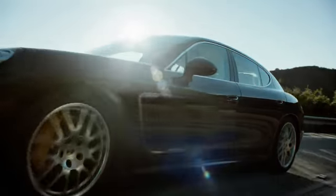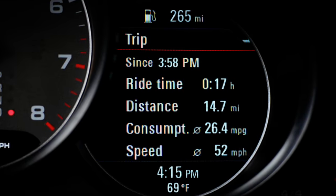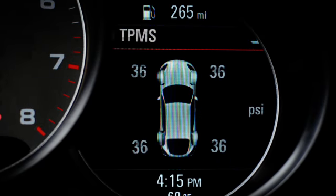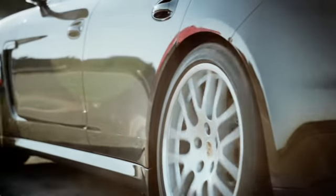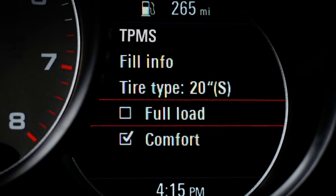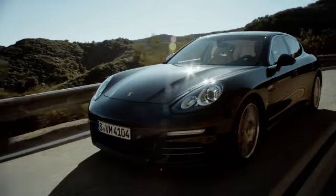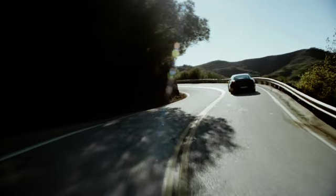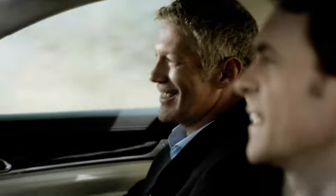The onboard computer provides you with information, for example, about average speed, remaining range and distance traveled, or other information on the car. For instance, the current values in the Tire Pressure Monitoring System, TPM. In the Tire Pressure Monitoring System menu, you can also enter whether you have filled your tires with the standard or comfort air pressure. TPM adapts its tire pressure monitoring accordingly. Comfort pressure increases drive comfort. The permissible maximum speed is then reduced.